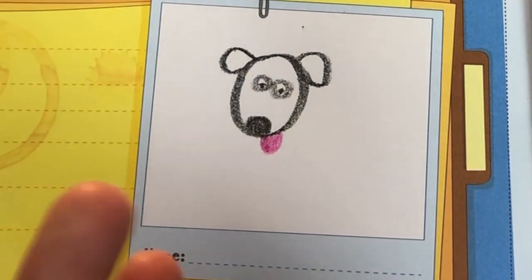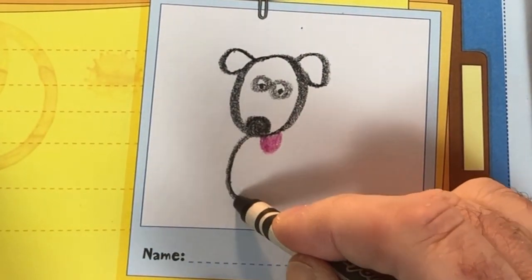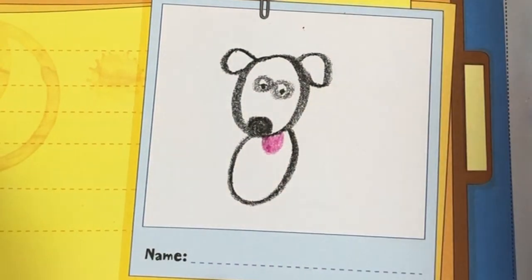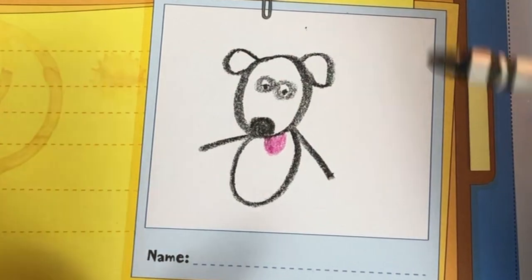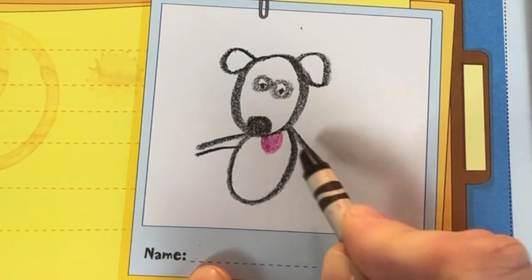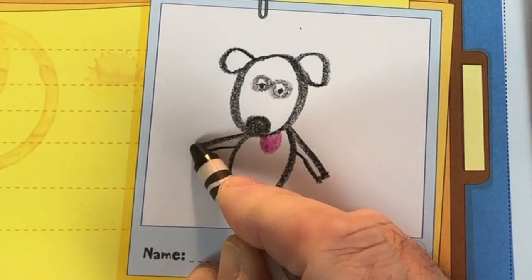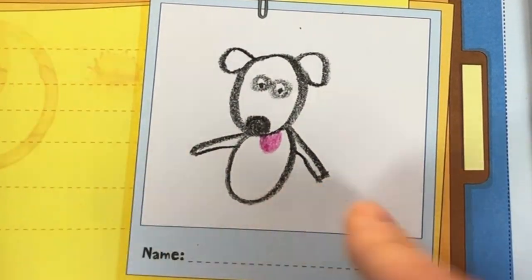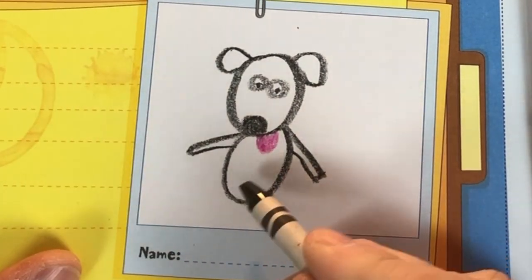Now he needs his body. Here's his body. I'm going to draw another oval right here. And then he needs his arms. 1 arm, 2 arms. But remember, to make it thick, we do another line. I'm going to close the line. Right there, close that. It's like 2 long rectangles. And my doggy needs legs. My doggy's going to run. So watch what I do.